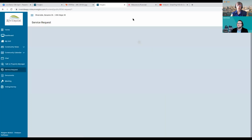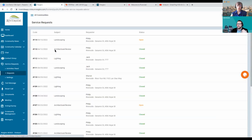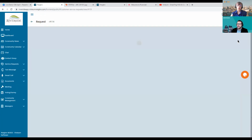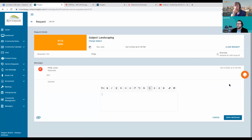Click OK. And when I go back to my master administrator view, I can now see that new issue that was created. Landscaping, I can see the address of the requester and the status of it. I can view the communication that was reported. If there are any attachments associated with it, I can easily click on them. They'll be listed right here. And then I can reply to the applicant. I can provide any additional attachments if I want to show them that the item is taken care of, whatever it might be.